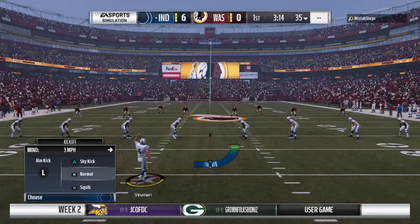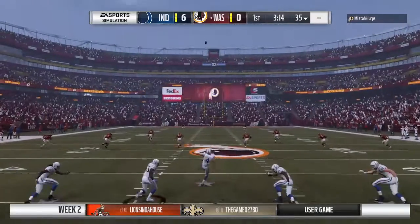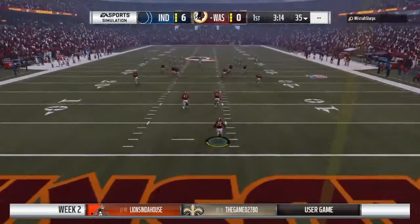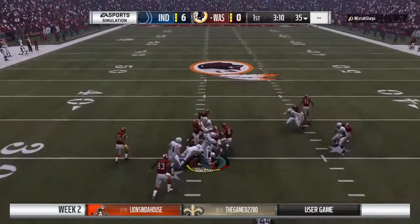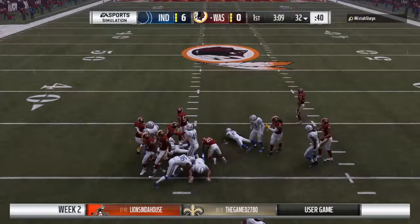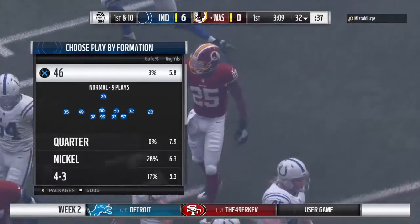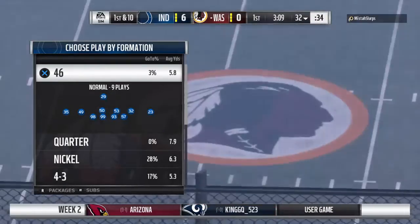So scores on their first 2 possessions, but 6-0, so field goals probably not what they were hoping for. Yeah, you're exactly right about that. Not what they were hoping for, but they should be happy that they have points on the board. It almost feels like that old slow and steady wins the race, doesn't it? In this case, though, they want to be slow and steady now, but get explosive later and put the points up on the board. Out comes Washington's offense as they get set to take over here.